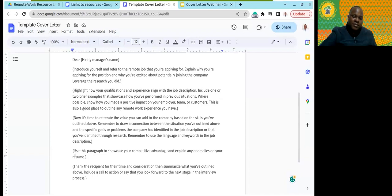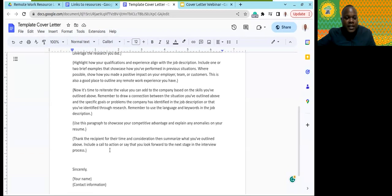You can add a small paragraph here to show what makes you special, what makes you stand out, your competitive advantage. So probably you've taken online courses to improve your skills. You can briefly mention that there. Then the closing paragraph, thank the recipient for their time and consideration, then summarize what you've outlined above. So you're passionate about this job, you're excited to get started, but make it a brief closing paragraph.